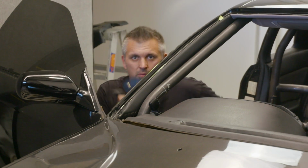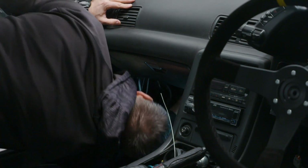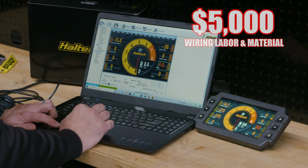You'll also need to set up the digital dash to read fuel and turn signals and then get the car running. In total, you can expect to spend at least $5,000 in labour and material for that wiring.